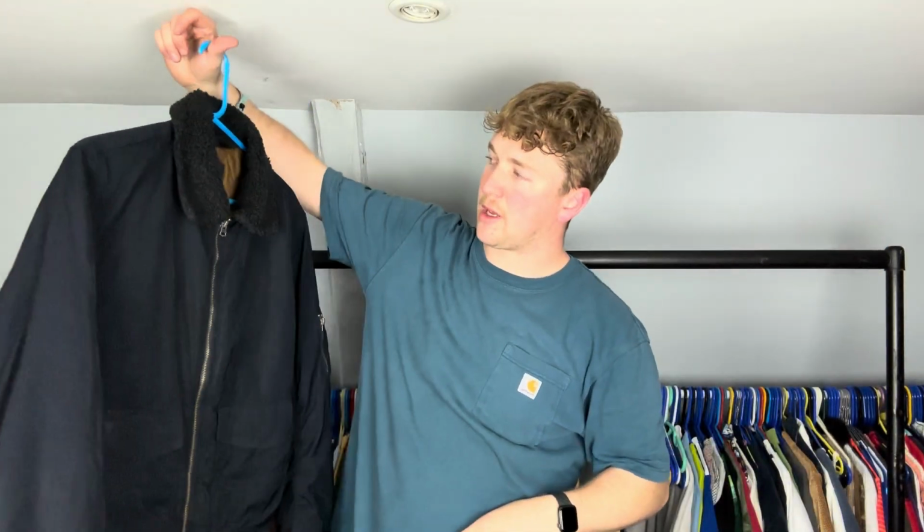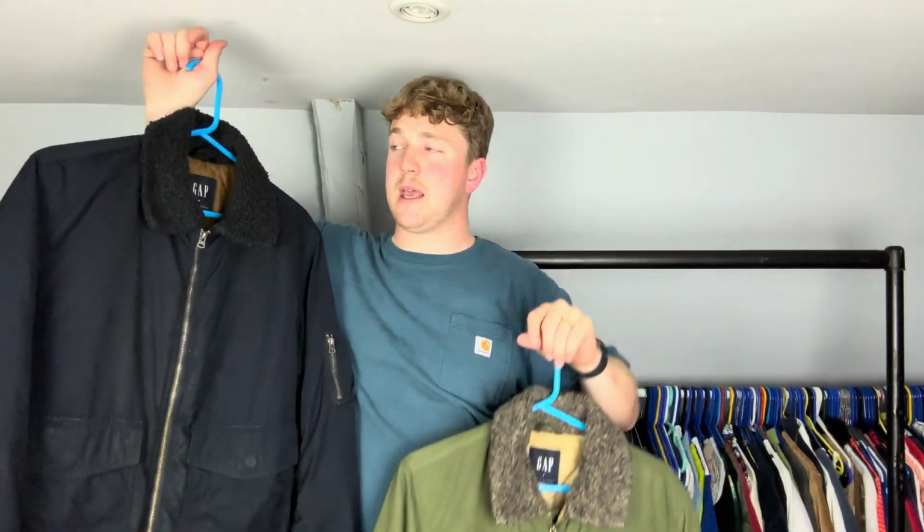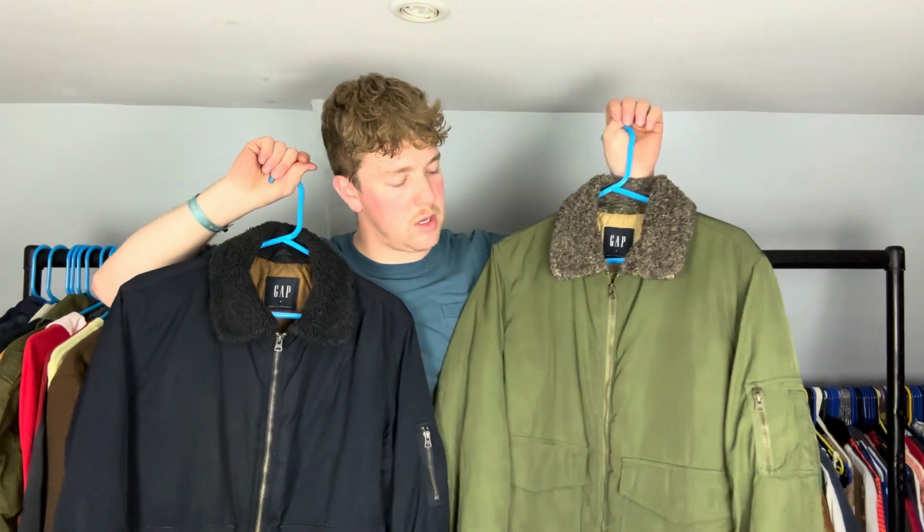Finally, we've got my two favourites of the video. They're sort of like an MA1 bomber, but they've got these sort of square pockets, and a fleece lined collar. But one's in like a navy sort of black, and one's in green. Paid £4 each on them. I'm going to say prime sort of winter, maybe like 45 to 55 if you get really good photos with them. On the early 2000s Gap tag there. But yeah, I was well chuffed to find them, because I found nothing at the first car boot, and then I found these two together just sitting there.